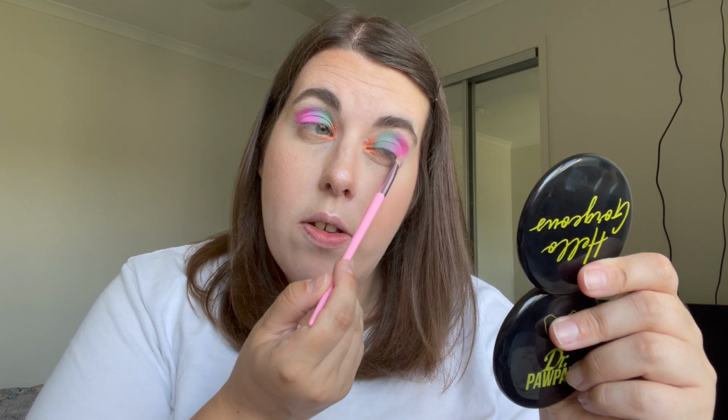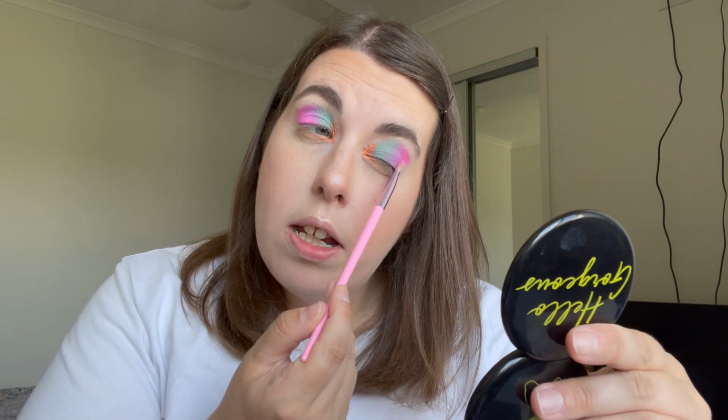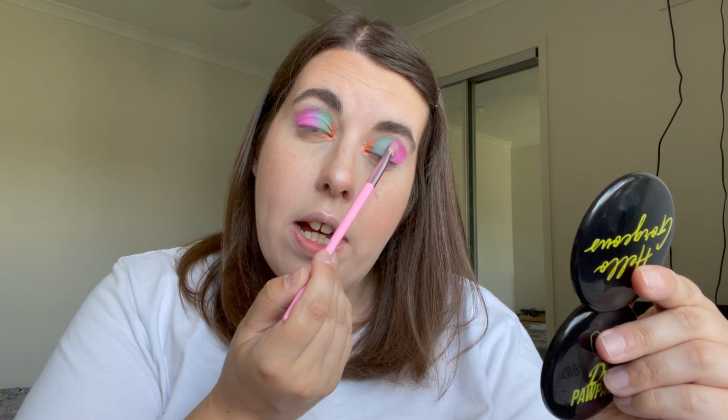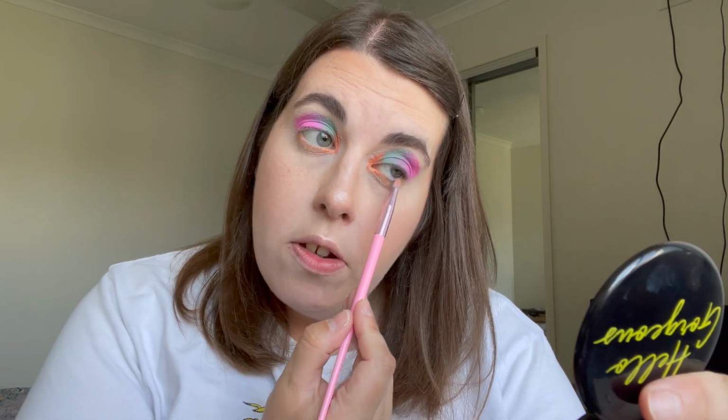I think it definitely looks better a bit further away than when I'm right up close applying it. So hopefully on the camera it looks okay. Not colours I would have necessarily picked to go together, but like I say, every time I do a palette bingo, that's the beauty of it. It's just putting together shades or trying out different colour combinations that you may not have necessarily thought to do, and it's just about seeing afterwards what works and what doesn't work.